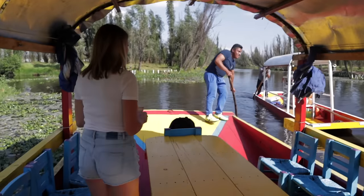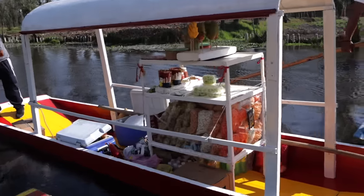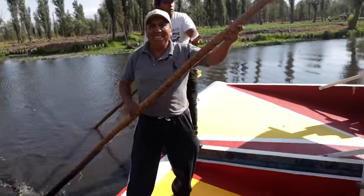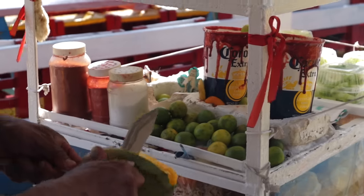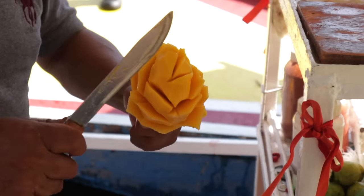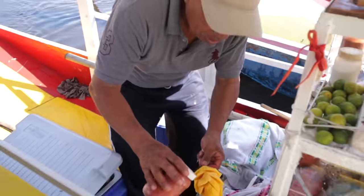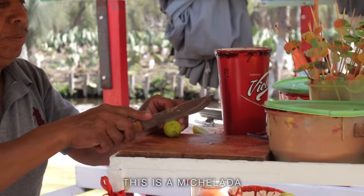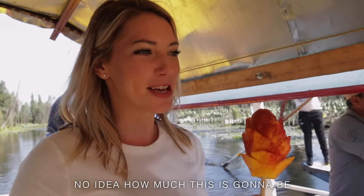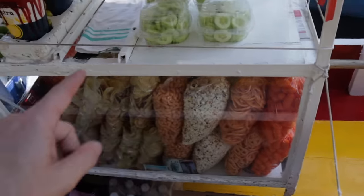There's these little food boats that are riding alongside of us, and we found one that has some fresh mango and cerveza, so I'm gonna get some mango for sure. To keep this as close to the real experience as possible, I picked out some music that's similar to what they were playing on these boats. Huge michelada and this mango on a stick for around $7.